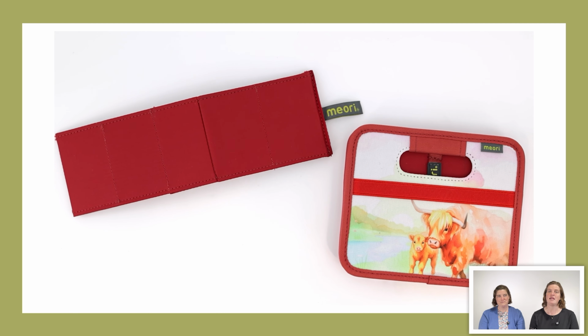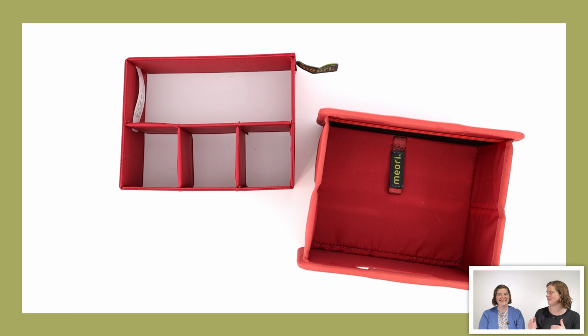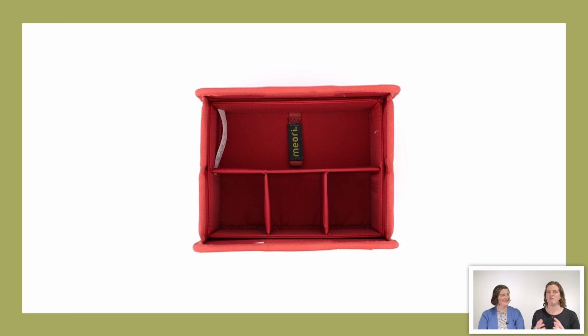Yeah. Last, we include the mini Meori. Now, this is just a sturdy little box to be keeping all your pencils, your Stabilo pencils, your pencil sharpener, all of that inside this little sturdy mini Meori box. It's exclusive. We put the Highland cow on it this year and made it an exclusive one for us, which we're really excited about because it's so cute.